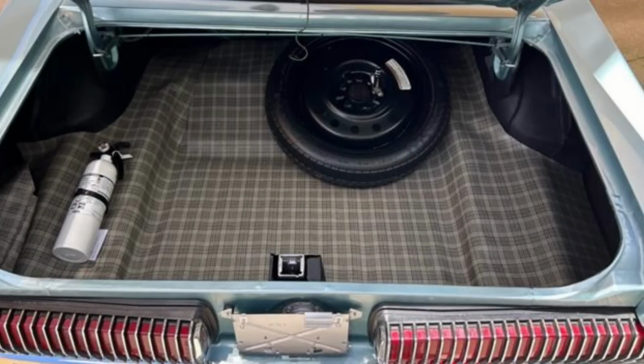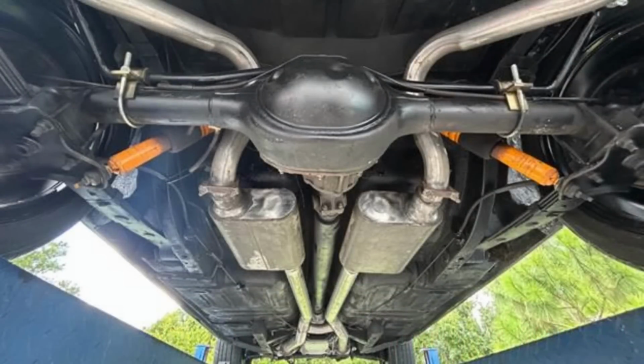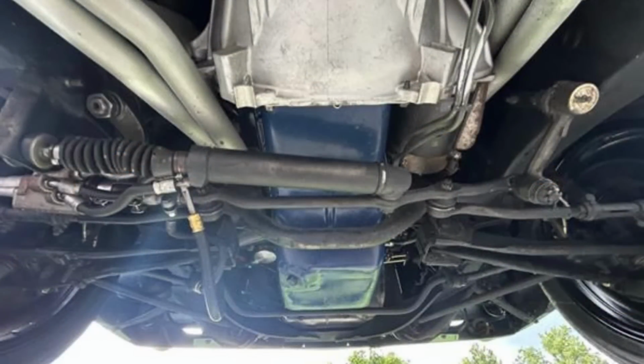Externally, the car sports a deep, glossy 6K light aqua paint, chrome trim, chrome front and rear bumpers, dual exhaust, hidden headlights, and chrome mag wheels paired with black tires, giving it a classic and luxurious appearance.